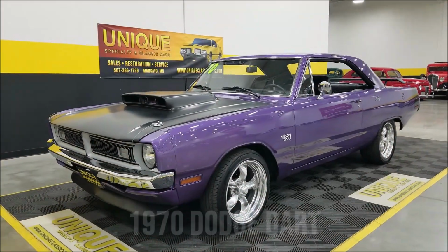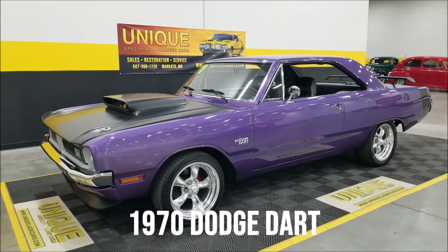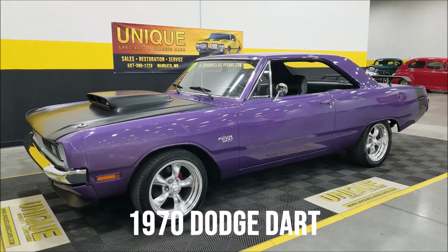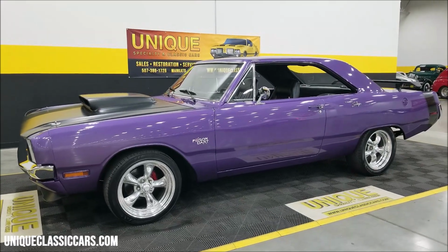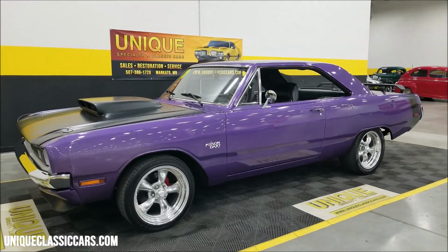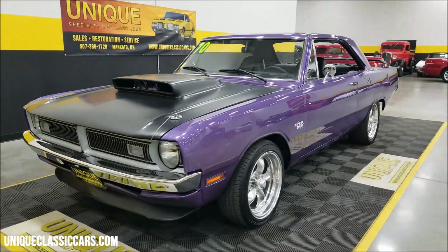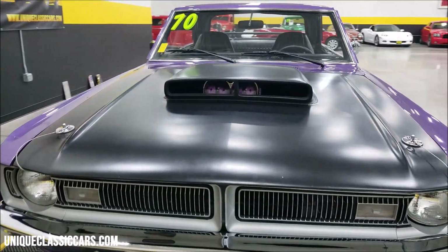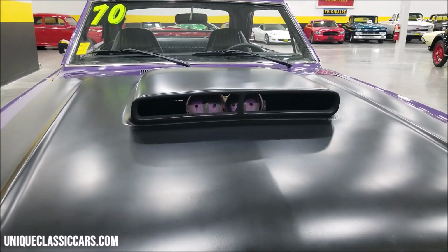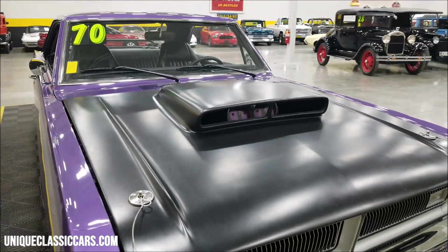Mopar time here at Unique Specialty and Classics. 1970 Dodge Dart. Nice looking two-door hardtop. We have that plum crazy purple theme going on here. Black composite hood. Does have a functional street scoop. You can see underneath there. Call that a double barrel aluminum intake sitting on top of that Holley carb.